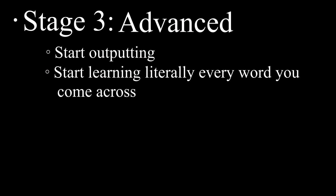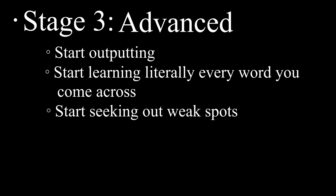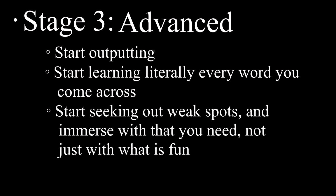Stage 3. Advanced. Start outputting for the first time. By this point, you should have been understanding most of your immersion for quite a while now, so it should come quite naturally. That said, it will still take a lot of practice. Start learning literally every new word you come across in your immersion, even if it seems not too important. Lastly, start actively seeking out your weak spots when it comes to Japanese. You want to make the transition to immersing with what you need, not just with what's fun.